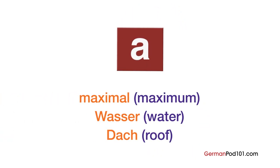The first vowel is A, maximal, Wasser, Dach. It's very similar to the A sound in the word pat, though not as whiny. Try moving your tongue further back into the mouth so that it assumes a more centralized position. It should sound a little deeper as a result, and instead of a whiny sound, it now has a darker quality to it. The resulting vowel should sound somewhere in between the A sounds of the words pat and bra.